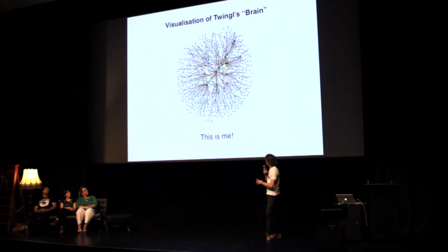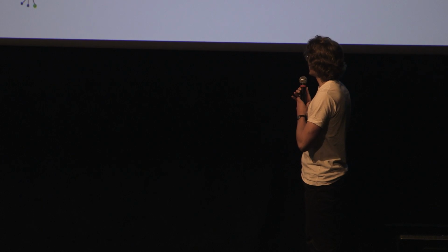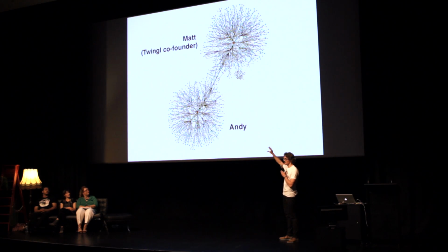Now, taking a peek under the hood, this is what Twingle's brain kind of looks like. It's a visualization of just the database that we're using. But what it represents is all those little clusters where ideas that I've been working on have started clumping together over time, very much like how the brain works. And one of the surprising things we learned is that when like-minded people or people who are working on similar projects are both using Twingle, their Twingle minds actually begin to pull closer together, to merge.